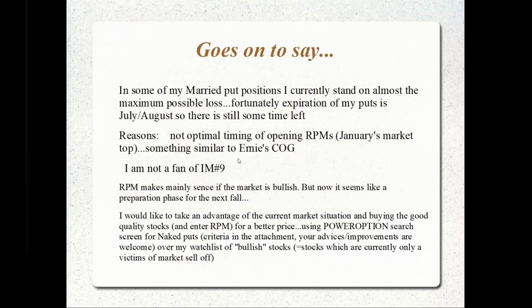Why am I bringing all that up? Well, because Michael went on to say that in some of my married put positions, I currently stand at almost the maximum possible loss. Okay, we'll talk about that with the COG position he mentions here. Now, a lot of them are out to July and August. He says some of the reasons that this happened, it wasn't the optimal time for opening RPMs.